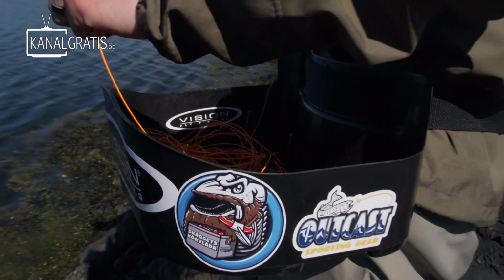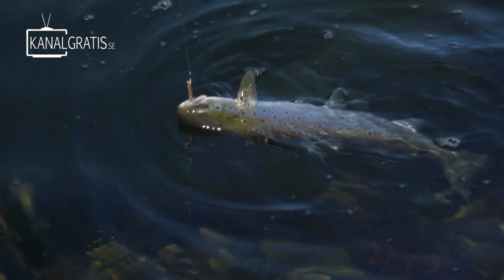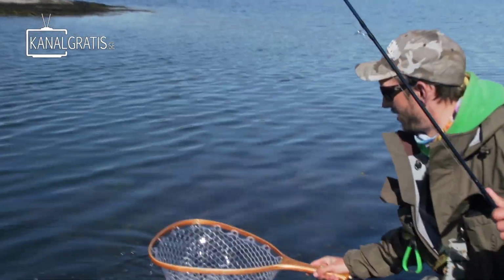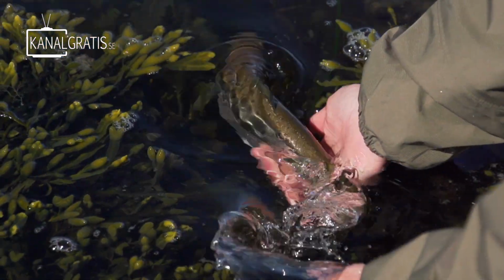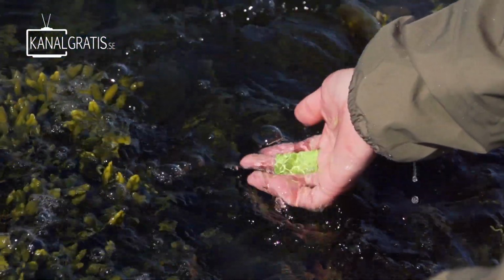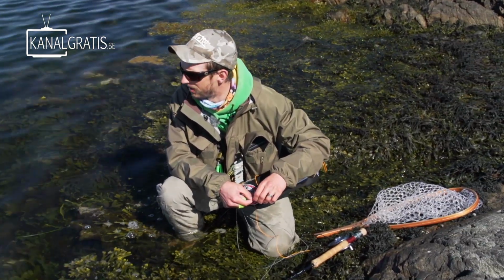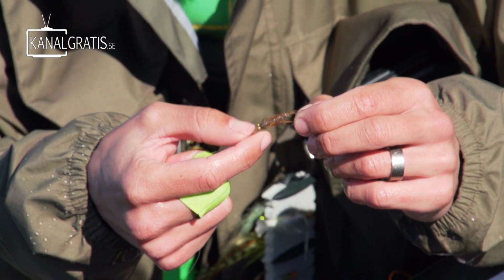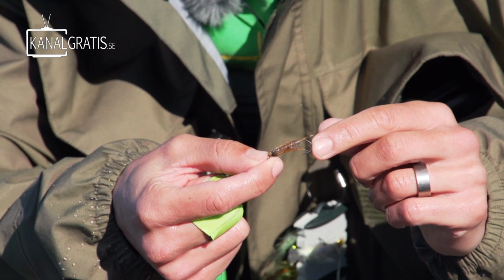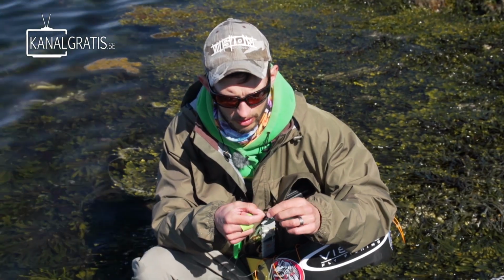Yeah, fish up. Good one. Ah, what a take! These takes on the sinking lines, they are just so brutal. Good boy. So the trick worked. Sink 2 line to get it further down, and just an all-round fly. It's an old Danish pattern called the butcher. It could imitate shrimp, small bait fish, just a good all-round fly.